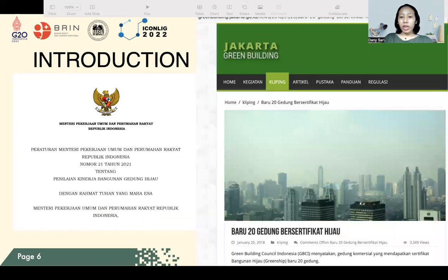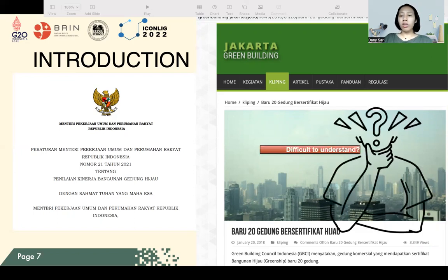However, in Indonesia, only 20 new buildings are using this certification. And this is so sad, as we know that there are a lot of middle and high rise buildings in Indonesia, but only 20 buildings are registered using this certification. Why? Maybe it's difficult to understand.